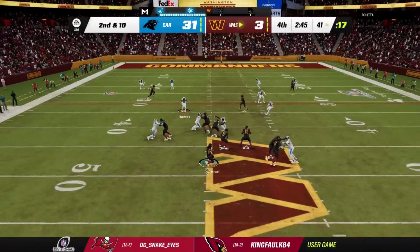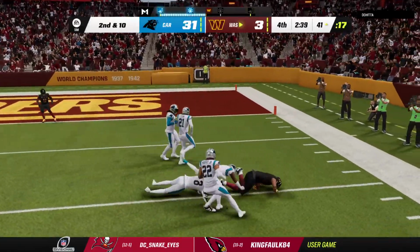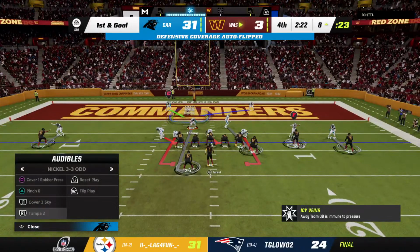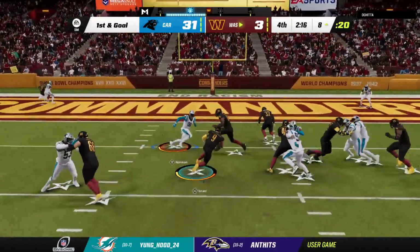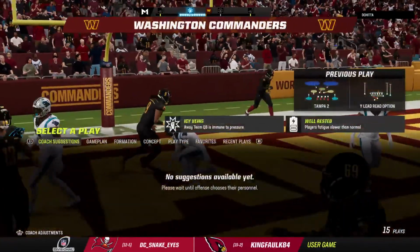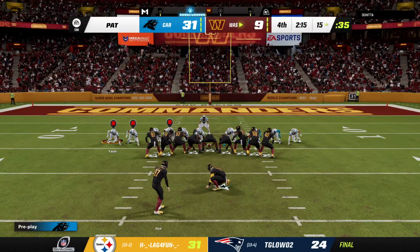Off the play fake, he'll look to throw. He's got his man on the crossing route. And he's brought down, but not before he reaches the 8-yard line. And they'll try the option on 1st and goal. And he takes it in. Touchdown, Washington. A great effort there. Keeping it himself from 8 yards out.